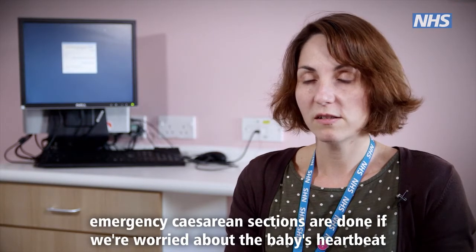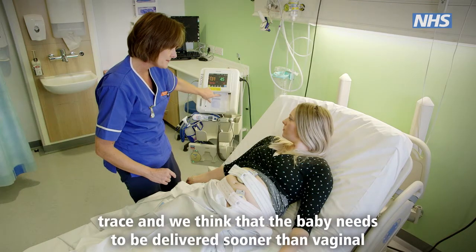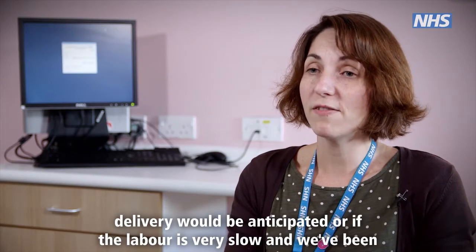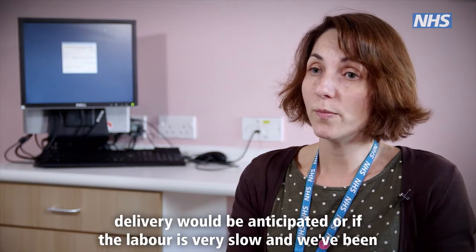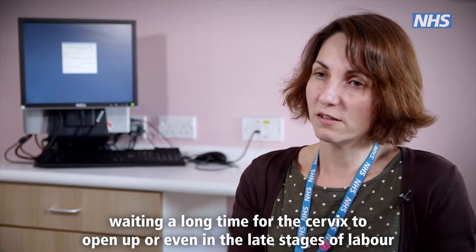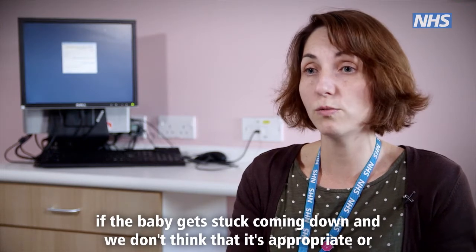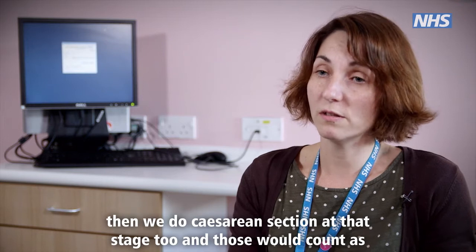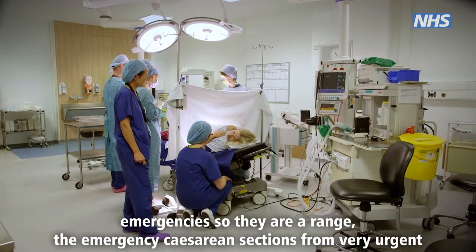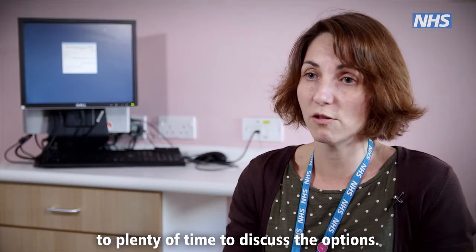Emergency caesarean sections are done if we're worried about the baby's heartbeat trace, and we think that the baby needs to be delivered sooner than vaginal delivery would be anticipated, or if the labour is very slow and we've been waiting a long time for the cervix to open up, or even in the late stages of labour, if the baby gets stuck coming down and we don't think that it's appropriate or we can't deliver the baby vaginally, then we do caesarean section at that stage too, and those would count as emergencies. So they are arranged, the emergency caesarean sections, from very urgent to plenty of time to discuss the options.